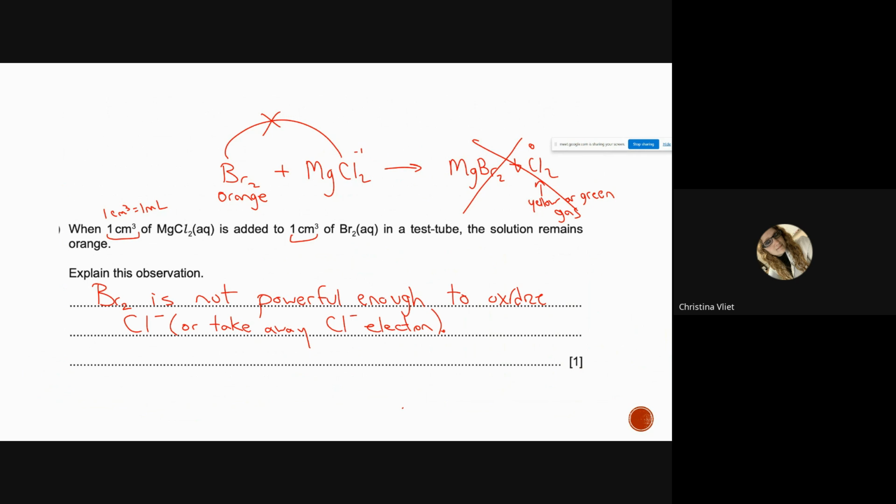They do require that you state somehow you're talking about what's happening with the electrons here. So you either have to say that it's not powerful enough to oxidize, or that it's not powerful enough to take away the electrons. So it's not going to happen. And you could say due to lower electronegativity, you could go on. This is only worth 1 mark, so you don't have to go on. You only need to make 1 valid point here.